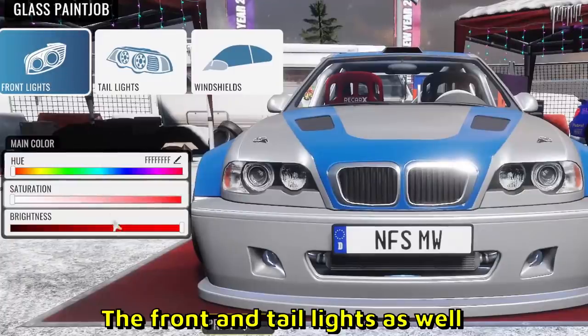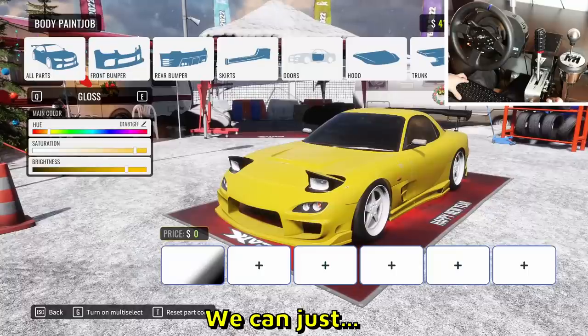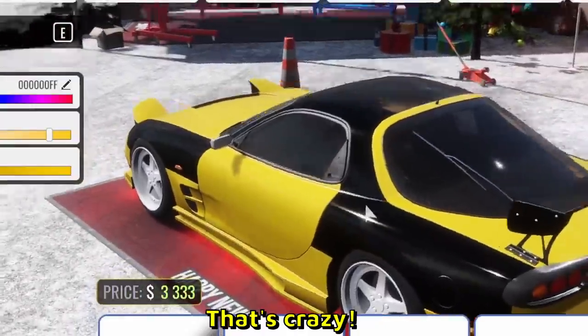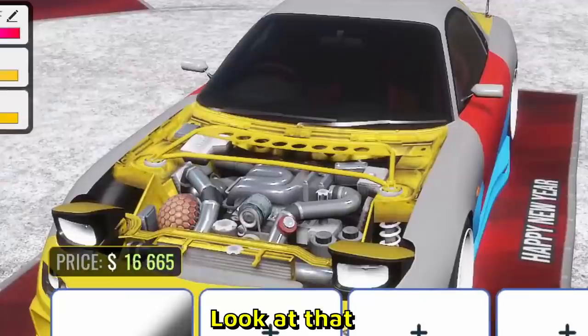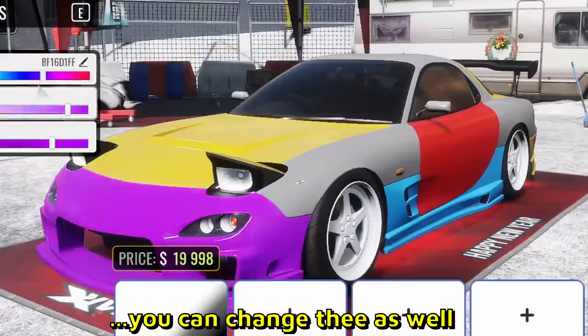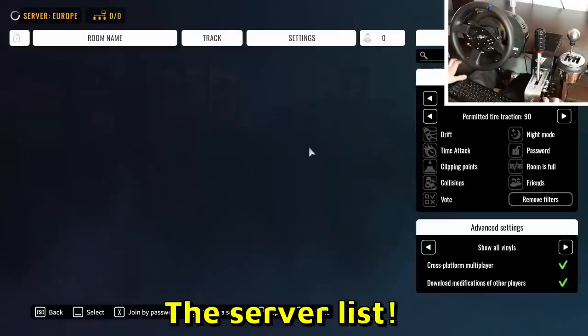The front and tail lights as well, we can tint them. Look at that, just a lot of customizations. We can just change the fenders and like the roof like with one click. That's crazy. If you want red doors, you got it. All these parts, we can paint them differently. Look at that, a black engine bay. Front bumpers, rear bumpers, you can change these as well. You want a black hood? Boom.